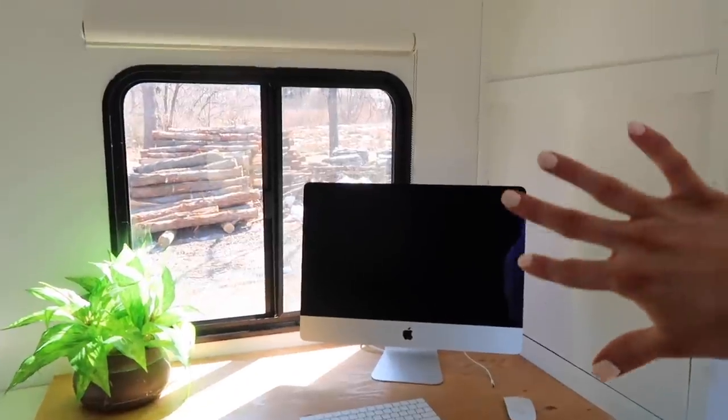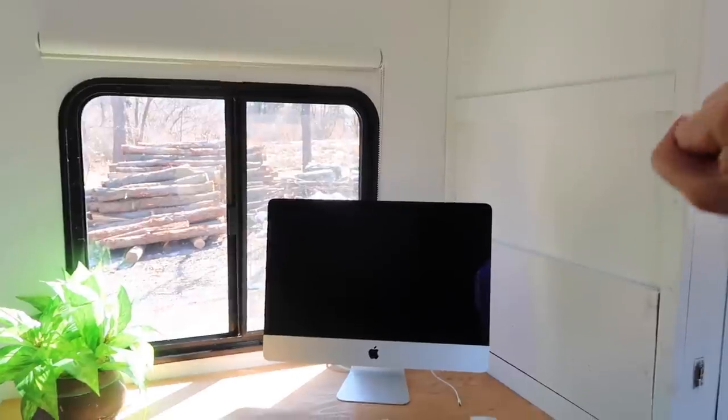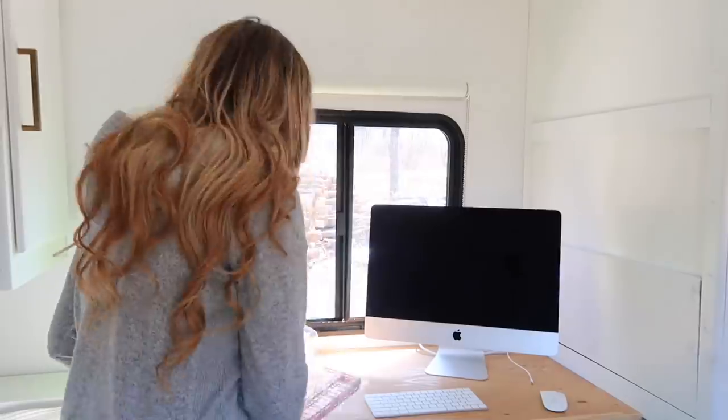So the first thing I'm gonna do is I have a little wall grid that I wanna put up here. So I'm gonna go ahead and get that out of the box. It's from Amazon, and assemble it.